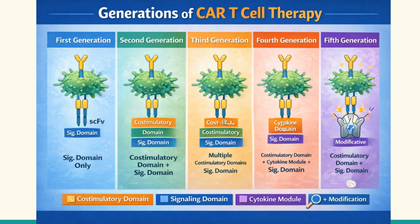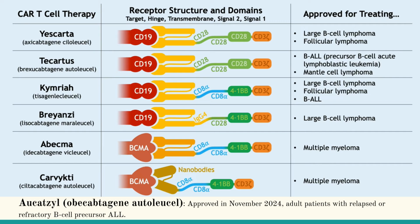CAR T-cell therapy has evolved through several generations, primarily distinguished by the number of signaling domains tucked inside the cell. While the first generation featured only a basic activation trigger, later versions added boosters to help the T-cells live longer and fight harder. Recent advancements include the approval of new therapies, such as Aucatzyl in November 2024, for adult patients with relapsed or refractory B-cell precursor ALL.